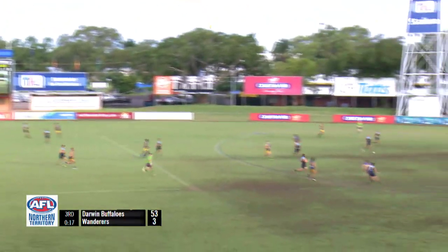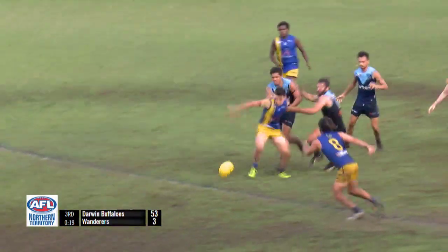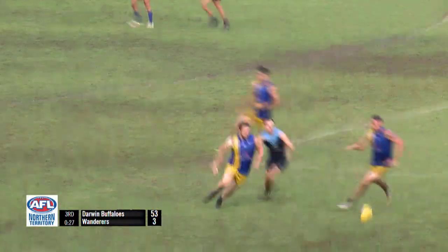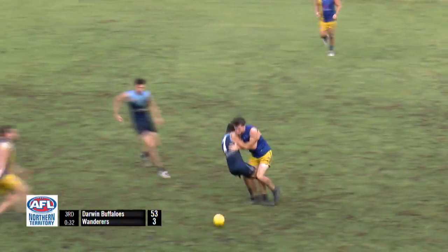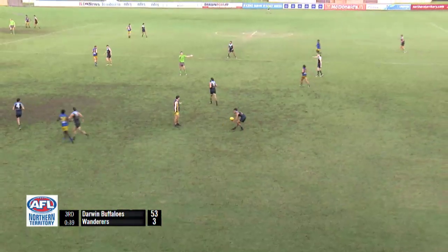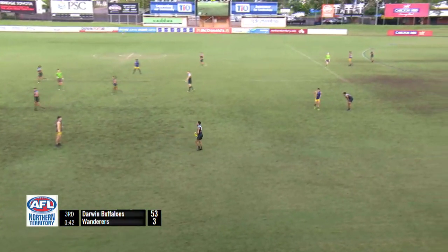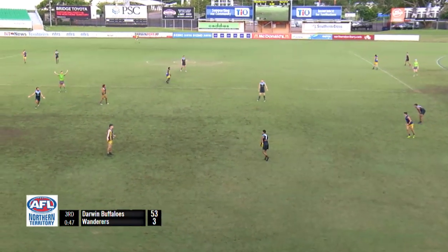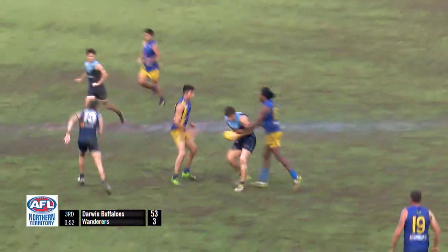So the kick inside 50. Wanderers need a goal. That's fair to say. Ball in dispute. Clearance down there from Williams. It's a nice clearing ball. Clark in pursuit. Motlop off the ground. Aldridge, great tackle and is rewarded with the free kick. For such a little man, he's one tough unit. So he's got the ball on centre wing, just weighing up his options here. Hasn't got a lot on offer, just elects to go long down the line. It's a good kick too.